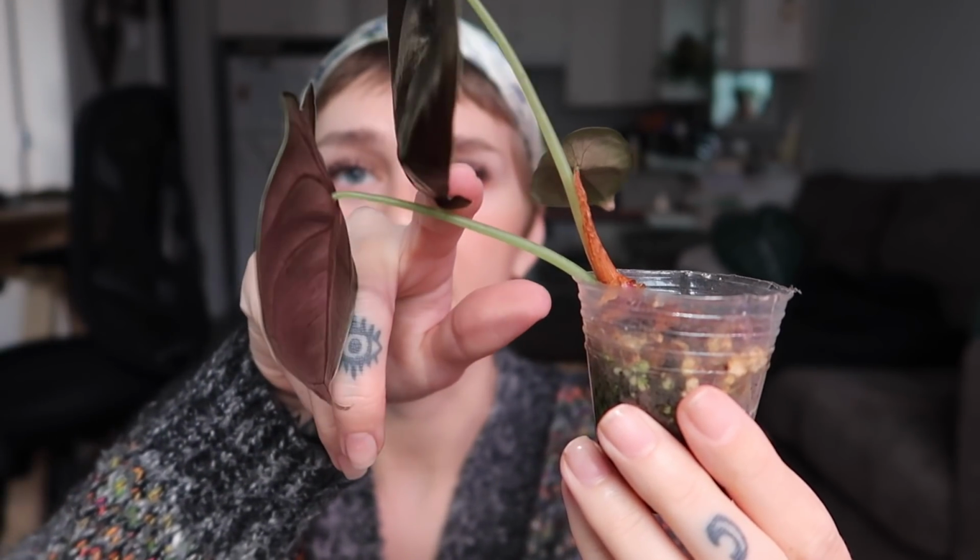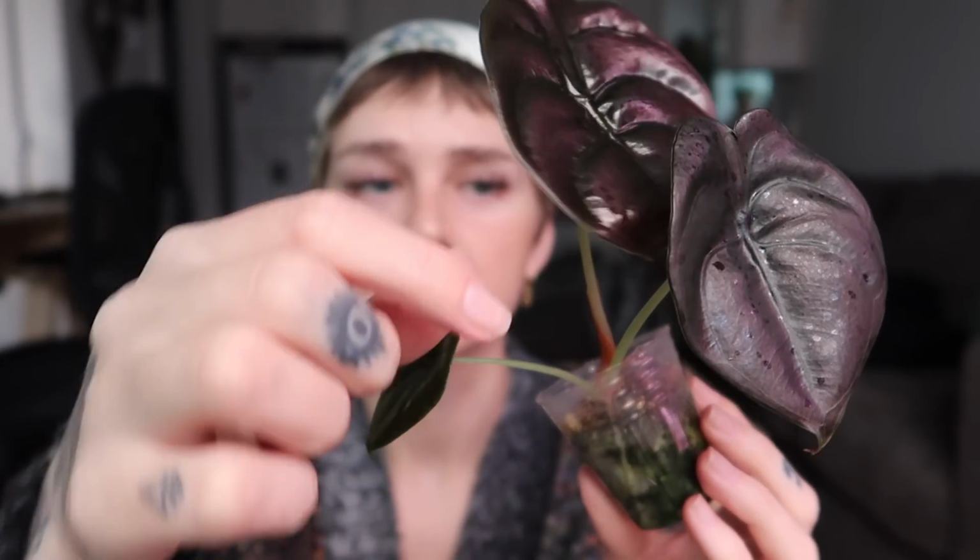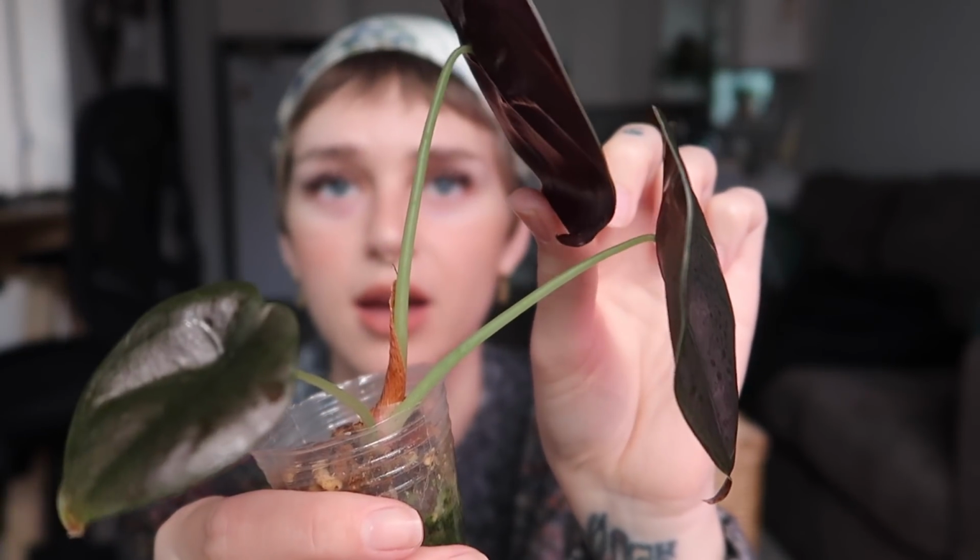I think it might have been like hitting this stem, but yeah, I'm not really sure if anyone knows or has had their Alocasias been like that. Besides that, there's been absolutely no problems with this plant. Super easy and super unique also.